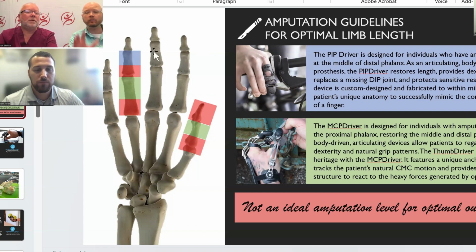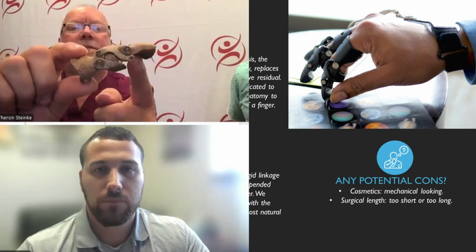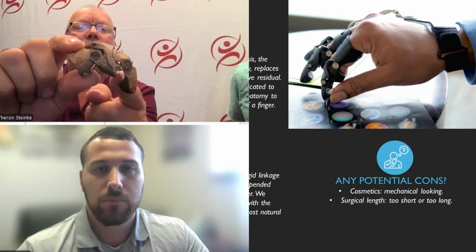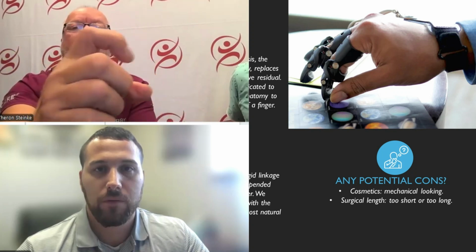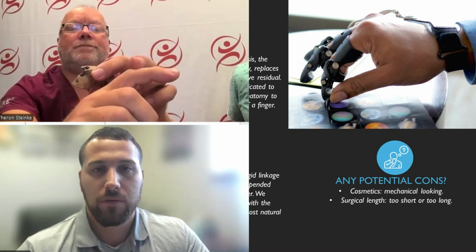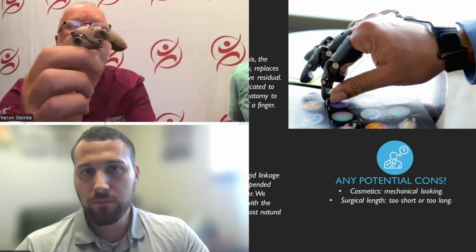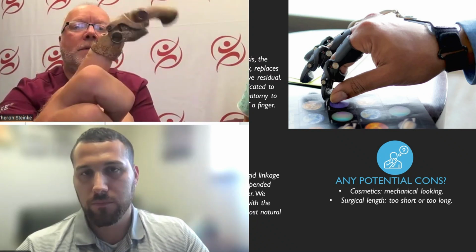All right. So now, keeping this in mind, we're going to jump into devices, and I'm going to let Mike go through the pros and cons of each. So PIP driver, you can see how it flexes. These devices are very durable. They have to be amputated after the PIP joint and have range of motion. So back to that slide, they have to be able to bend there and have enough limb left to activate this device. It's very hard to do this with your finger, but you can see how this curls around then.